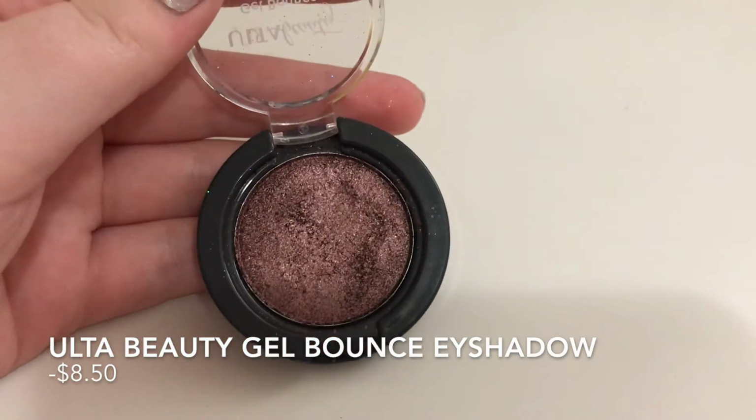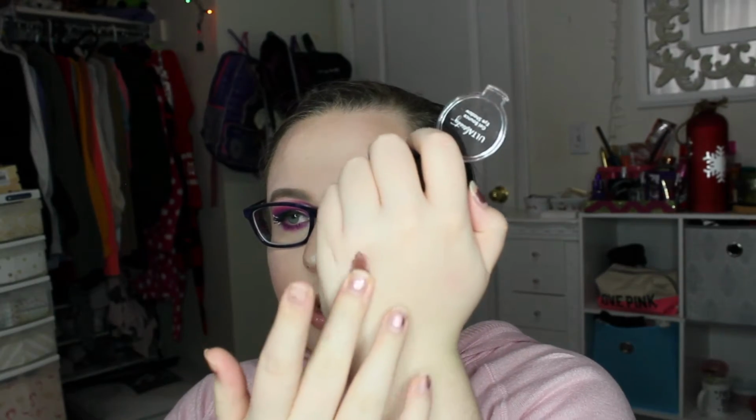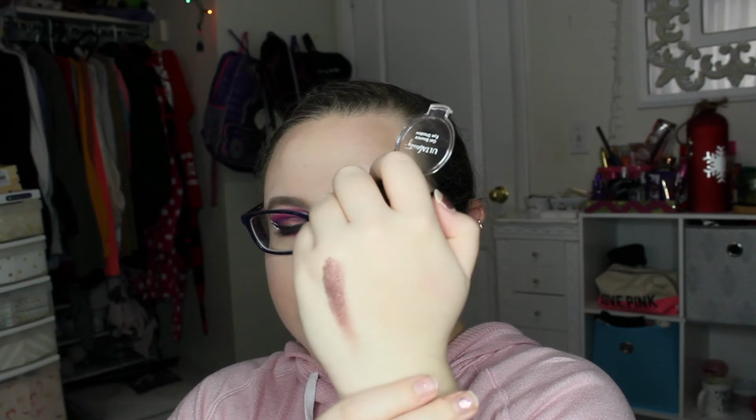This is gorgeous. Let me just quickly swatch that for you. Absolutely gorgeous. I love this shadow. I haven't been using it much, but again, it's more of a purpley tone, so I'm using it more because it's getting closer to Valentine's Day.